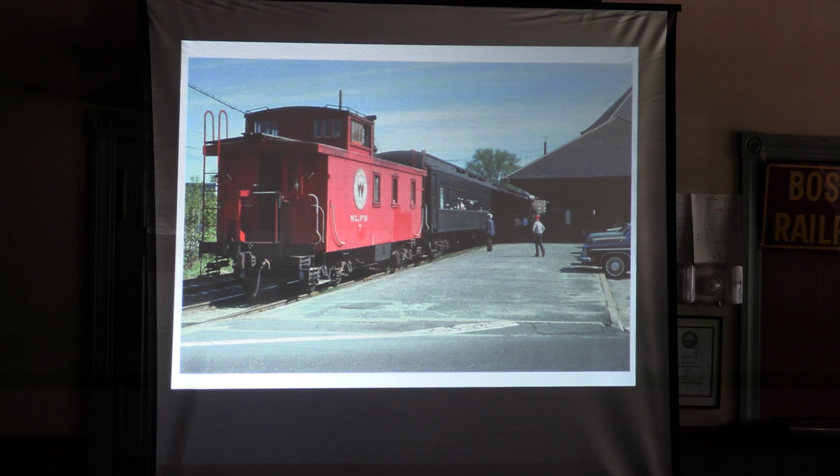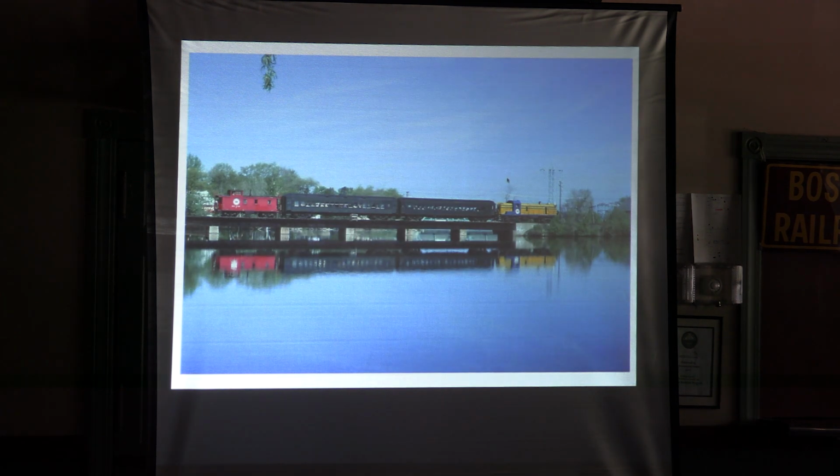And at Laconia. And this is between Lower Messer Street and Upper Messer Street crossings in Laconia.